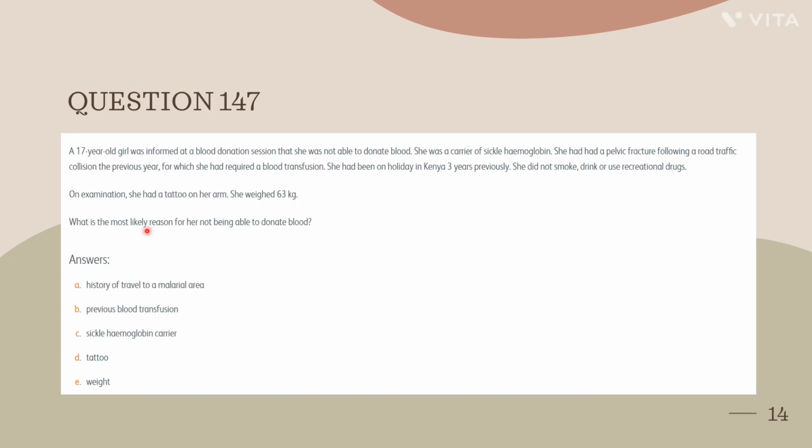Next question. A 17-year-old girl was informed at a blood donation session that she was not able to donate blood. She was a carrier of sickle hemoglobin. She had had a pelvic fracture following a road traffic collision the previous year, for which she had required a blood transfusion. She had been on holiday in Kenya 3 years previously. She did not smoke, drink, or use recreational drugs. On examination, she had a tattoo on her arm. She weighed 63 kg. What is the most likely reason for her not being able to donate blood?